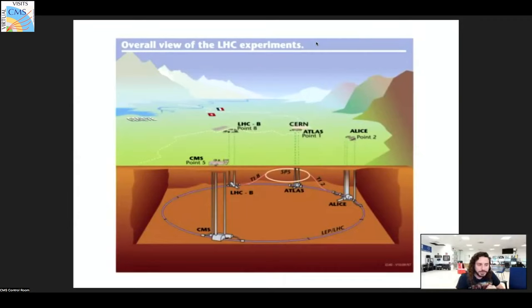So here I'm showing a picture of the underground facilities. I mentioned most of the infrastructure is all underground. And so you can see that there are also multiple other experiments. CERN itself is in Meyrin, as I mentioned, about 20 minutes from Geneva.